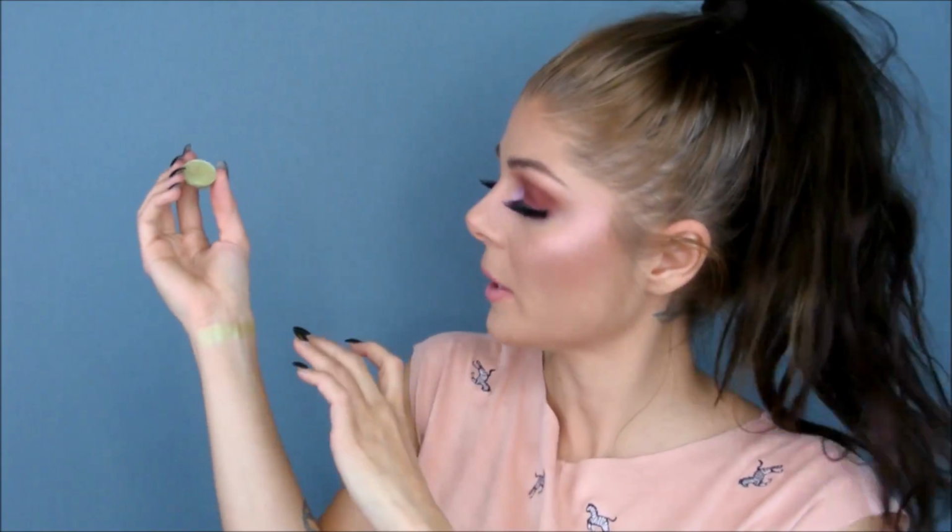This is actually almost a dupe for the Electric in the Subculture, by the way. If you're looking for something like that, this is definitely along those lines. I'll have to tell you, even though this is not a duochrome, it is almost like that one. This would be perfect as an inner corner highlight, or if you're doing more of a colorful look, even as a lid color if you were doing a green look.